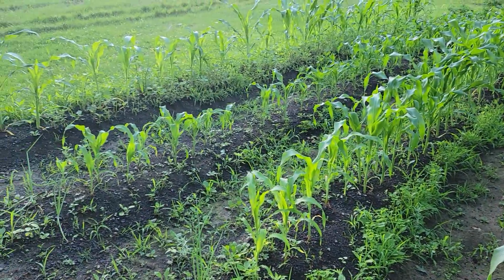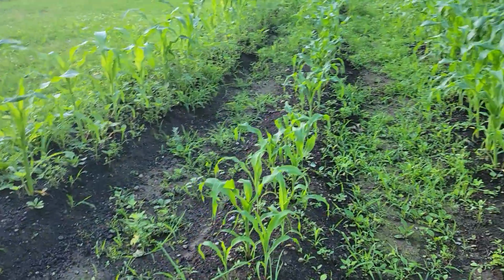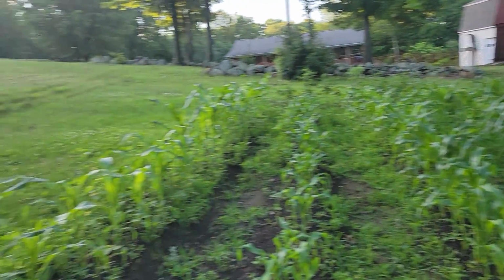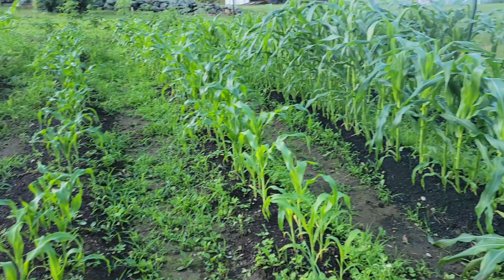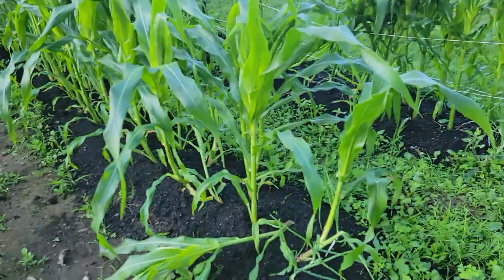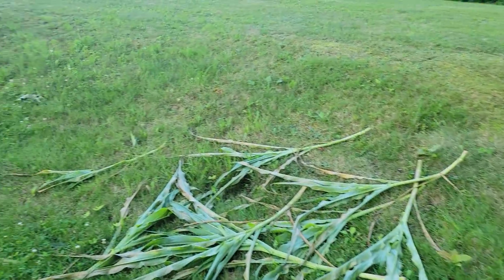Yeah, I can definitely tell. Took a little bit of a risk growing it this far over on this side, but that's being east, and then we have a hill here, the neighbor's house to the west, and then a bunch of trees behind us. You can see some of the damage from the storms. And then these are all the stalks that broke right off, unfortunately.